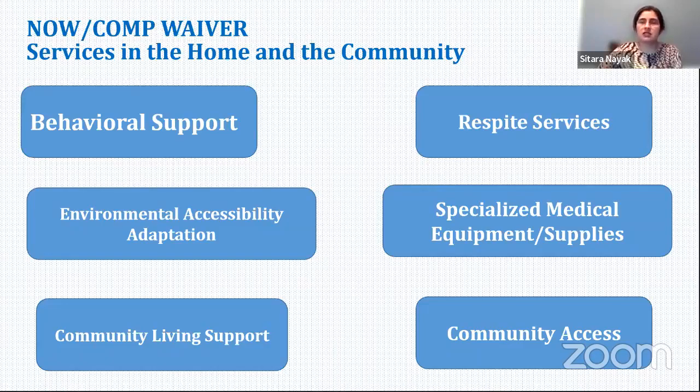So for instance, community living support: if your child or young adult requires in-home support, they need help with feeding, bathing, meal preparation, then that's something the NOW COMP waiver covers. If your child or young adult needs help accessing the community, like going to a restaurant or the movies, somebody has to take them there. They need supervision and somebody has to be with them. Somebody has to teach them how to be in a public environment. For those kinds of things, it's called community access, and the waiver covers that.